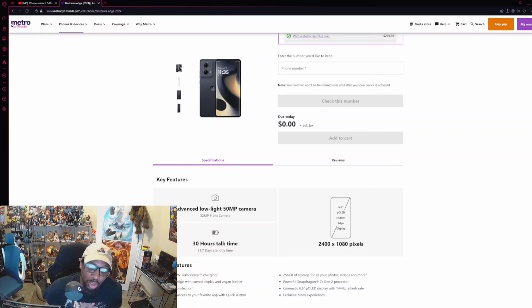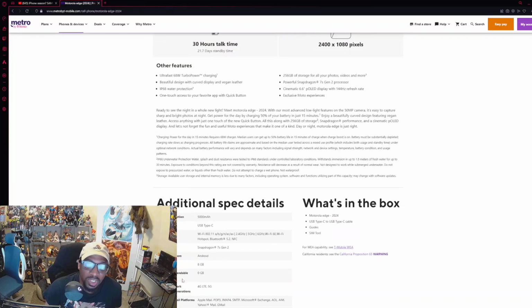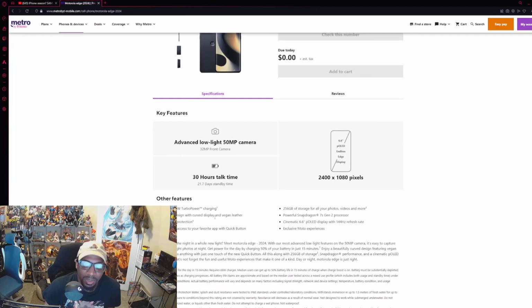It does have wireless charging. I don't know why that's not here, but it does have 15-watt wireless charging. So kind of keep that in mind. IP68 has a bunch of different features.